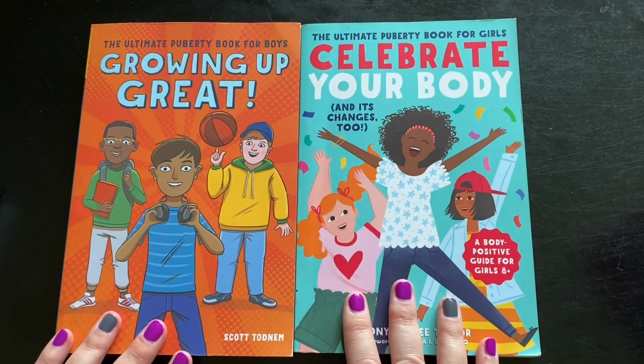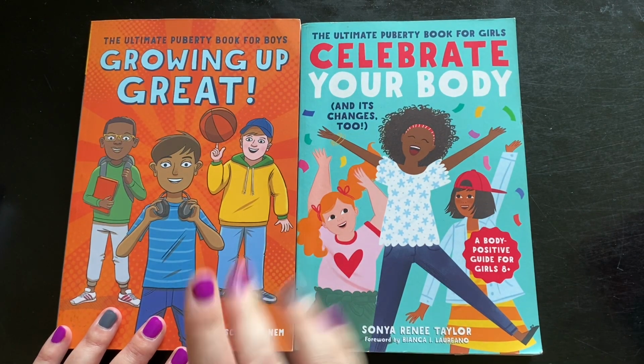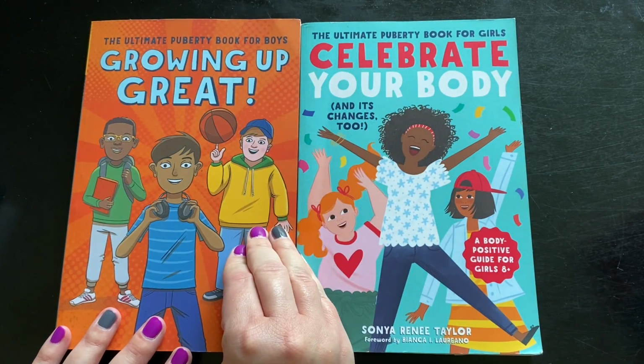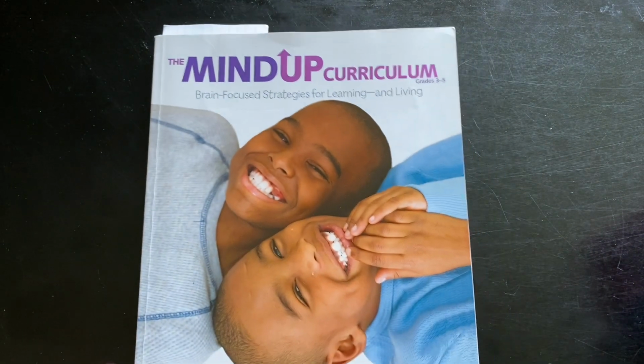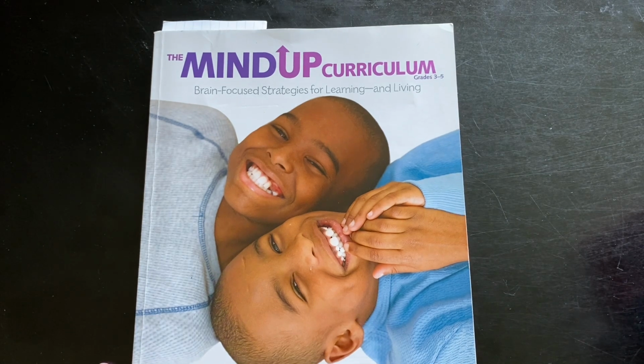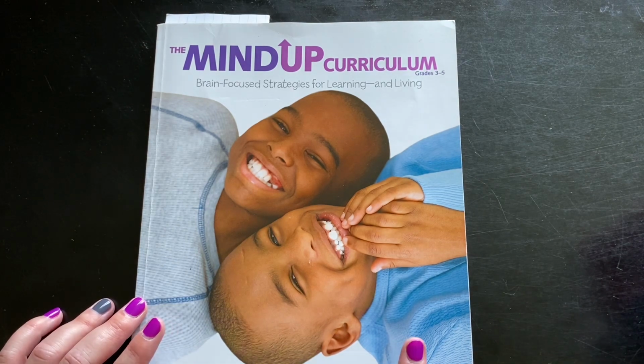Got one for each. Bodies born with a uterus and bodies born with a penis. So we can cover what happens physically to all of the bodies. Also for social, emotional, I got the Mind Up curriculum. This I learned about through a podcast with Goldie Hawn as the guest, and this is a project that she supports and has helped fund. And it sounded really intriguing to me, and I bought 2 books.